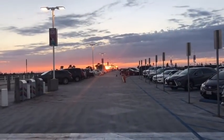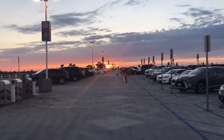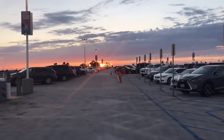Now we're gonna try lemon soft serve. Half a cup, 5 smart points. Pretty good. We're leaving California Adventure and here is the beautiful, beautiful sunset.